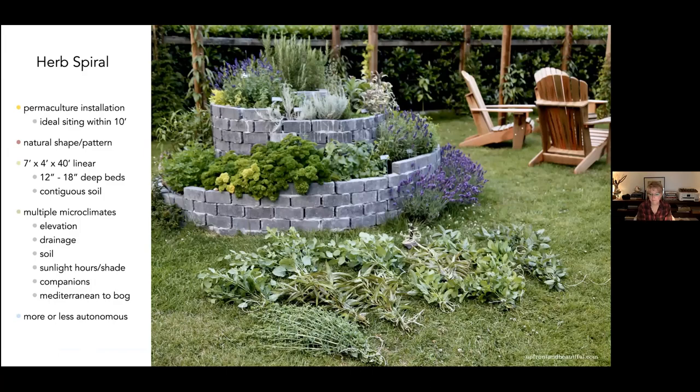Okay, herb spiral. This is a fantastic and favorite permaculture installation, which is, you can see by what it is, a spiral. It is about 7 feet wide, 4 feet high. It's dirt right down to the bottom. There's no floors. And by planting different kinds of herbs and sometimes green vegetables in different locations at different elevations, different sun exposures, different damp exposures, different wind exposures, you are planting herbs from all around the world in this one little spot. It's contiguous. It's super cool. It's really fun.